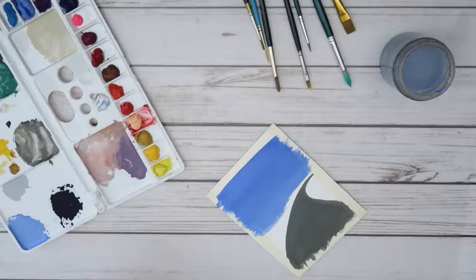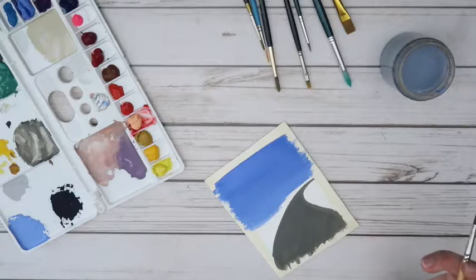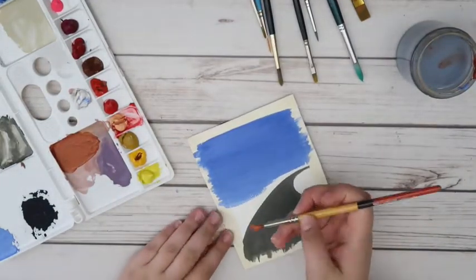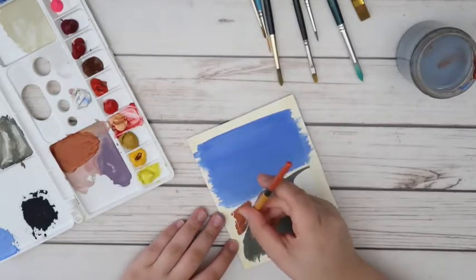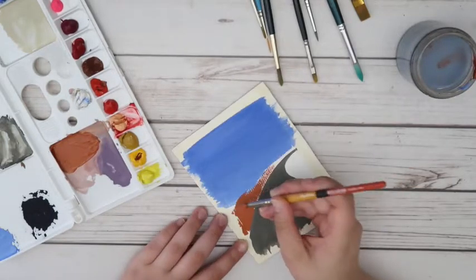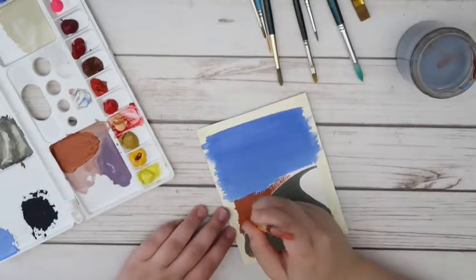There's definitely a strategy to layering lighter markers over darker markers to get certain effects, but in general, you can't use lighter markers over darker markers. The pigment will change and it will look different. So gouache almost reminds me of digital art in this way, where I don't have to worry about layering a lighter color over a darker color.